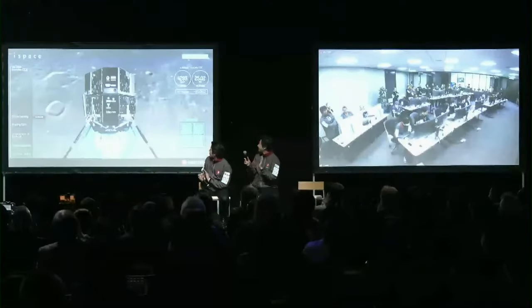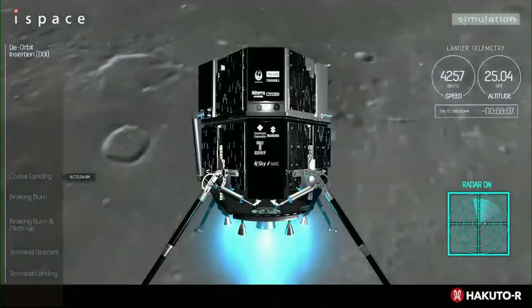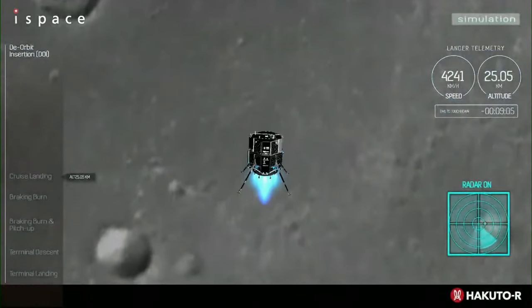So, I have a good live update for all of you. We received word that the lander has reappeared from the backside of the moon, and it's on its final orbit, only minutes away from the planned landing.